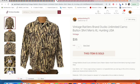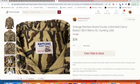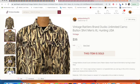This was a camouflage button shirt. The brand is Rattlers. It's made in the USA. So it's older. It didn't have a size tag, so we kind of guessed on the size, and we gave measurements. And it was connected to Ducks Unlimited. And so you can see the little ducks in the pattern there, so that was kind of cute. I don't know if a hunter wants to be described as cute, but I like the ducks hiding in there.